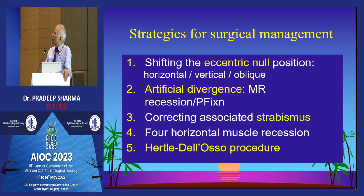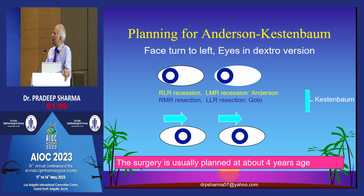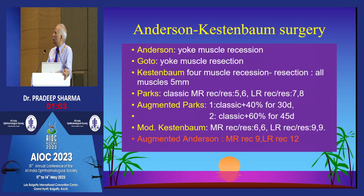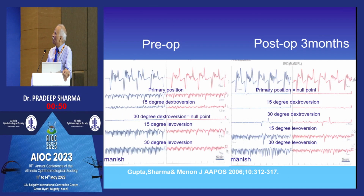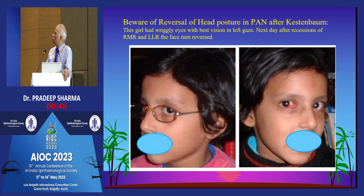So surgery: we have the option of correcting the head posture by shifting the eyes to the primary position. You can have this surgery usually done around 4 years of age. We prefer the augmented Anderson's procedure, which is MR recession 9 and LR recession 12. Like this child, as you see, pre-op his head posture, and after the surgery it has got corrected, as also the ENG, electronystagmography, will show you correction.